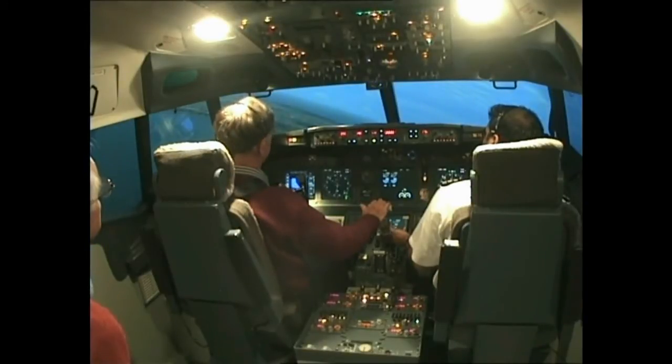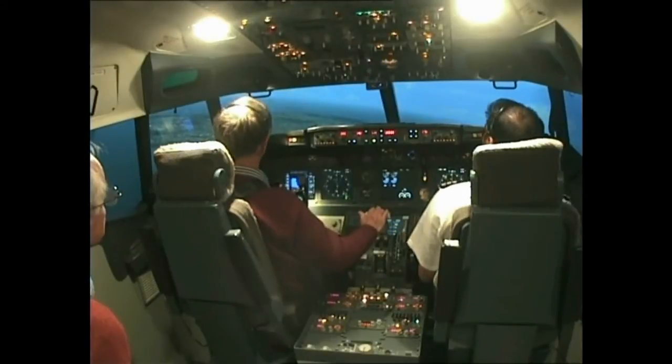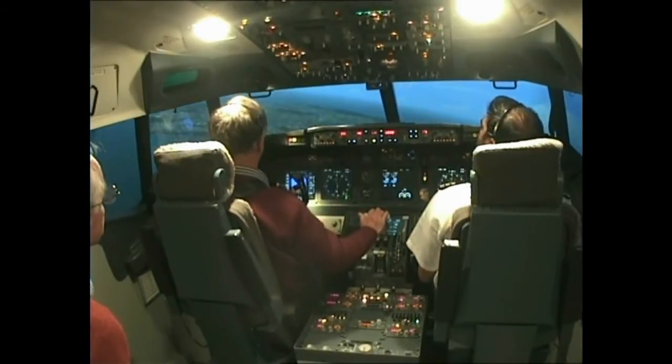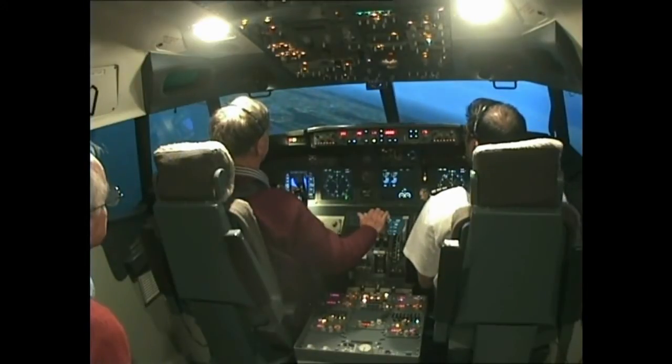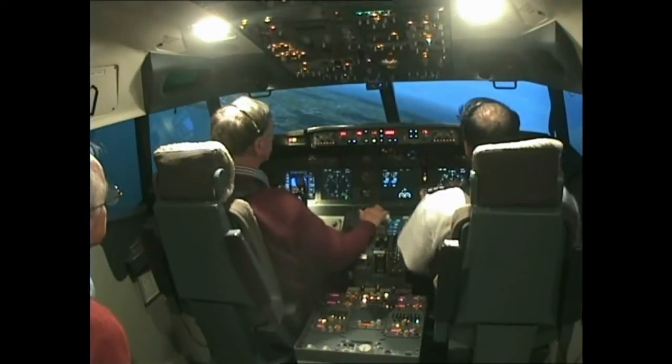We're going to maintain 3,000 feet. That's 60% there. A bit further back. Another centimeter or so back. Good. Hold it there. So this is pretty good for the nose position, but keep the turn going.